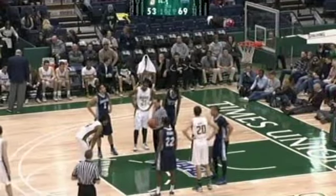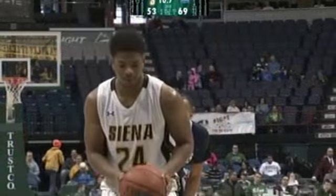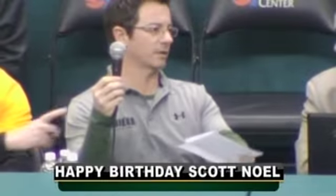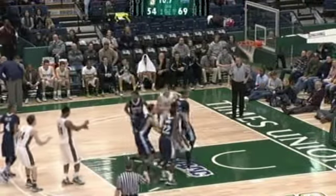11 seconds left to go, Long to the line. Somewhat easy to get distracted, my apologies. Long will have two shots, and he made the first. Levon will finish up as Siena's leading scorer today. He's got 13 points to go along with five rebounds. It's good. 14 for Long.